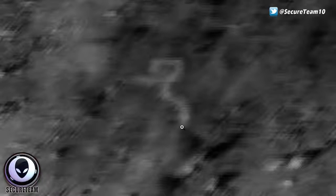And what we can see here is a track where something has gone up, it's curved to the left, then it's made a hard right, it's come up, and you can see here that the track actually goes up this way, makes a full turn, and comes back around and overlaps the previous track and cuts to the left here. And we have an object right here that could be what we're looking at.